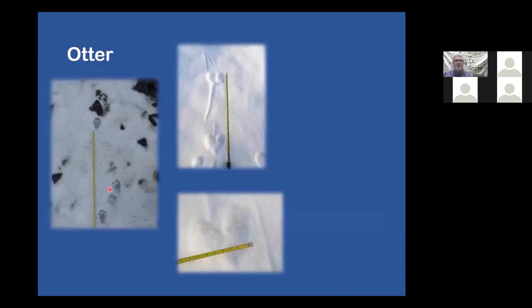More otter trails. This is in the hard ground. They will do a lope like other weasels do, like wolverines and such. Sometimes their tail drags, sometimes it doesn't.